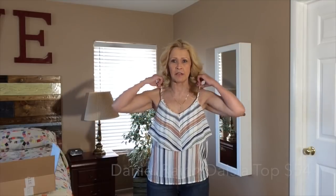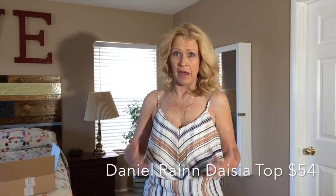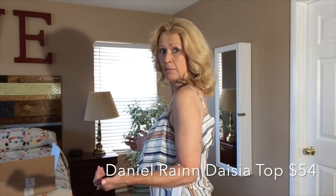All right, first up we have the Danielle Rain, this little tank, and at first impressions, I really kind of like it. This, I think, looks really cute. It kind of has some interest, that diagonal stripe going diagonal, and then the vertical stripes. Yeah, I'm enjoying this, and I'm not offended by this. Often the ruffle and extra fabric up top makes me look really top heavy, so I'm not bothered by that.